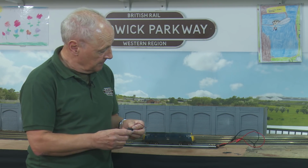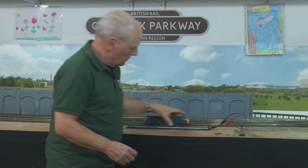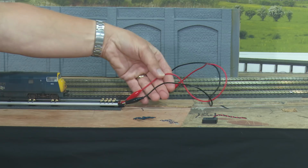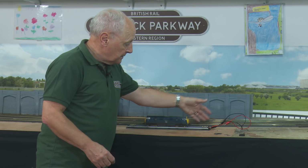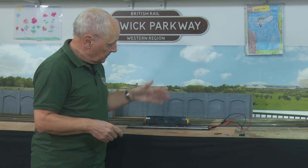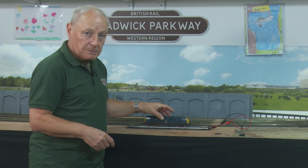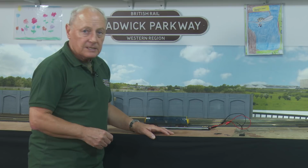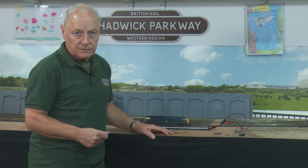So if we run it as it is now, it's on my rolling road, and all I've done is connected the rolling road to my tracks with a couple of jumper cables. So now I'll remove my lapel mic, we'll run this up and listen to the sound we get with the existing speaker. Now the chip inside this is an ESU LokSound version 5.